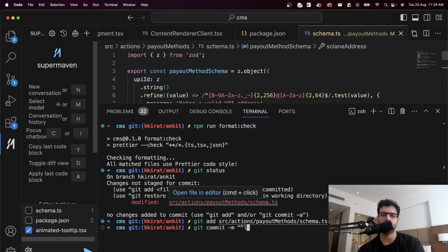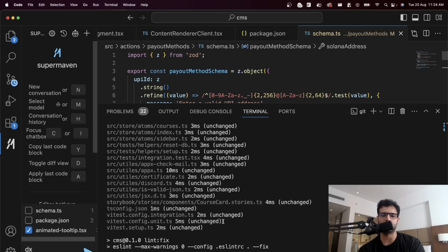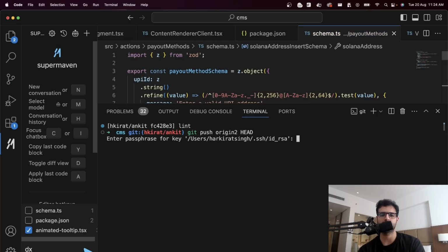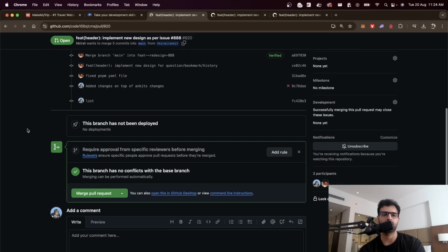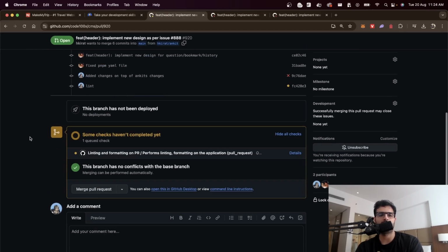Commit ration lint, but it says a few other files are broken here. I don't know. We'll see. Git push. Refresh. Again, we'll wait for this to finish.